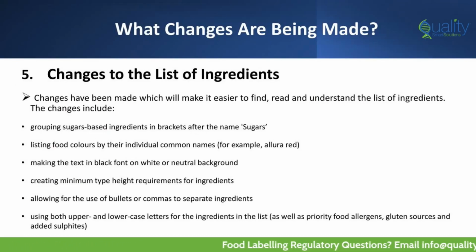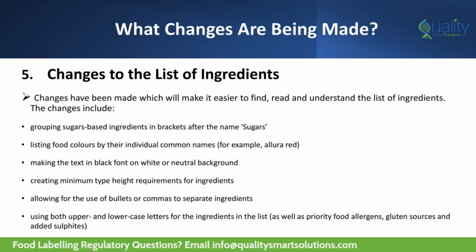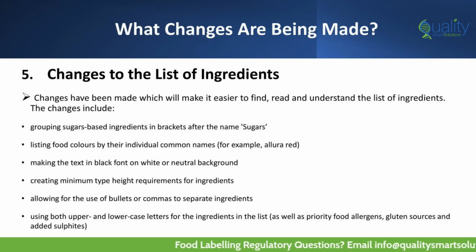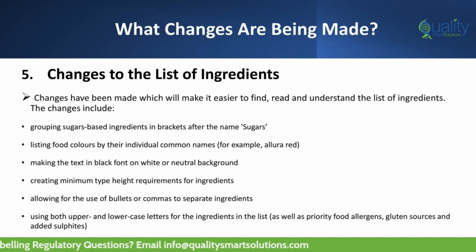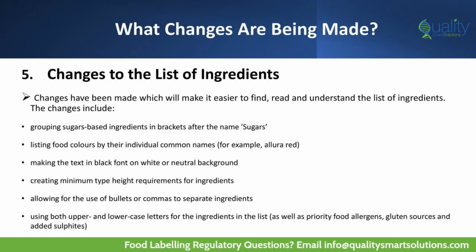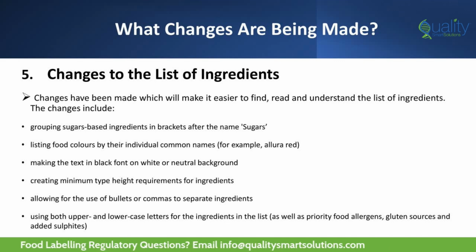The fifth set of changes are changes to the list of ingredients. So changes have been made which will make it easier to find, read, and understand the list of ingredients. These changes include grouping sugar-based ingredients in brackets after the name sugars, similar to the slide before, listing food colors by their individual common names, making the text in black font on a white background, creating minimum type height requirements for ingredients, allowing the use of bullets or commas to separate ingredients, using both upper and lowercase letters for the ingredients in the list, as well as priority food allergens, gluten sources, and added sulfites.